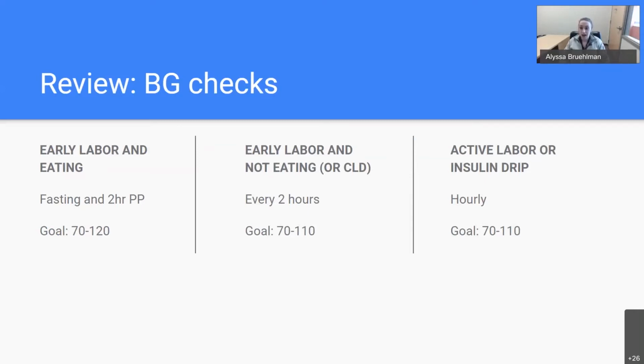And then when a patient is in active labor or whenever someone has chosen to initiate an insulin drip, the blood sugars are checked hourly with a goal again of 70 to 110.